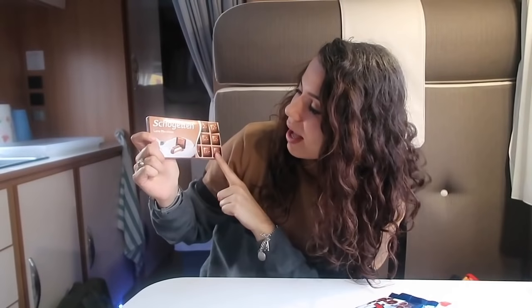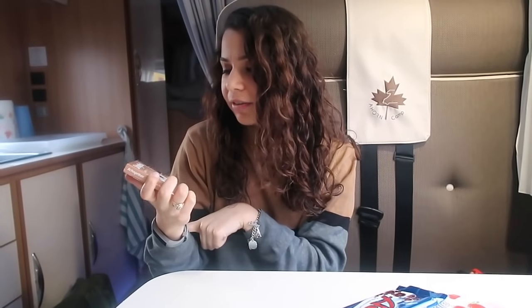So now I have Schogetten latte macchiato. I'm excited. I've never tried this one, obviously. I've never tried any of these. And it is a latte mixed chocolate.